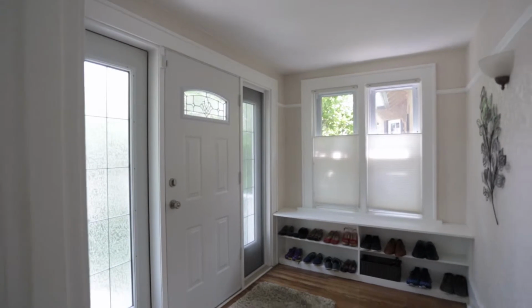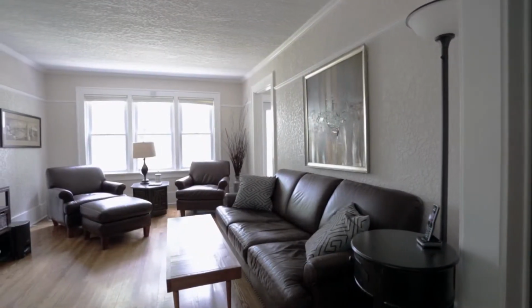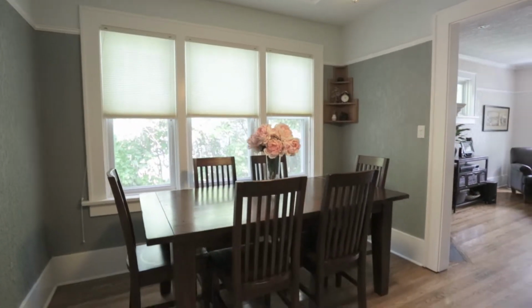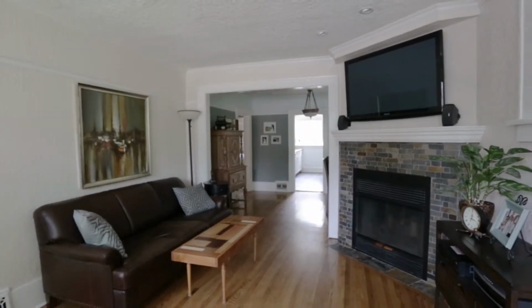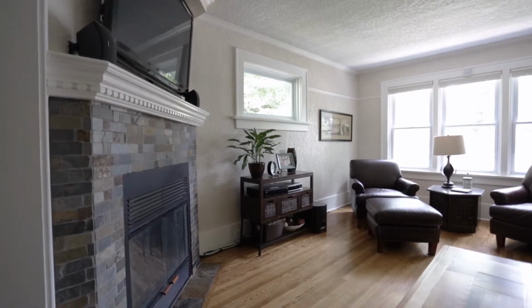Entering the home, you'll find a bright, spacious entry that flows into an open living room and dining room, boasting original refinished hardwood floors, traditional crown moldings, and new windows and blinds throughout. A new wood-burning fireplace and mantel completes this inviting space.